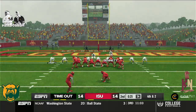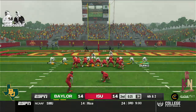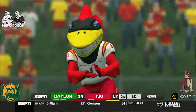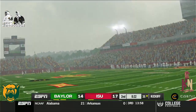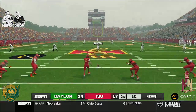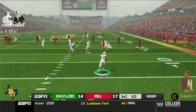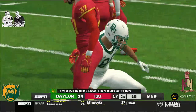It's 4th down. This should be an easy field goal. Iowa State is looking to go up by 3. It's up, and it sails through the uprights. And you got to think they're pretty happy with holding them to a field goal right there. Holloway ready to kick. Sends it sailing downfield. He's to the 10. And down he goes at the 18-yard line.